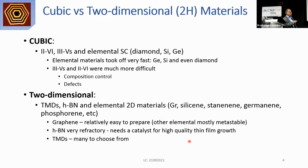So I said some of these things. So basically, the cubic systems, you have silicon and germanium. Germanium, of course, took off very early on in the early 50s. Then silicon came along, and so these guys were easily accepted. Even though silicon is a very high melting point material and it oxidizes very easily, we're able to harness it fairly easily. Whereas the III-Vs and II-VIs, because of composition control and defects, took a lot longer.